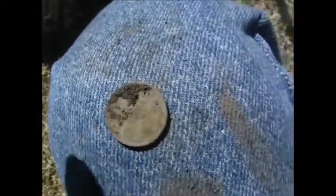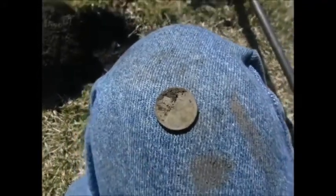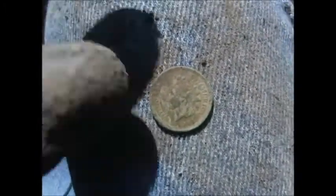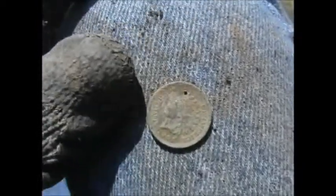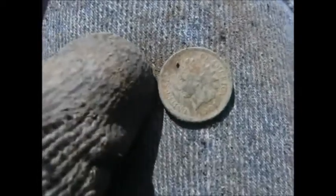Alright, we just got a 1919S here. I did get one 45 out of the dirt pile where I got the barber quarter, so. Alright. We just got the 1907 Indian. So I should clean up okay. Looks like it might have full liberty on there, or at least a partial liberty. Alright.